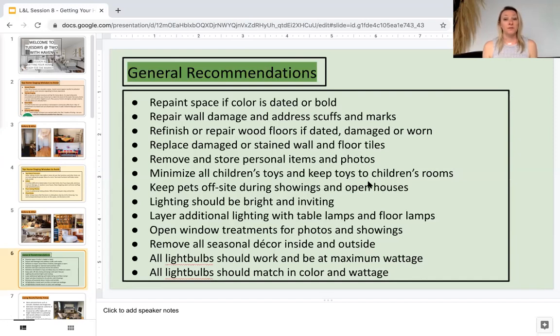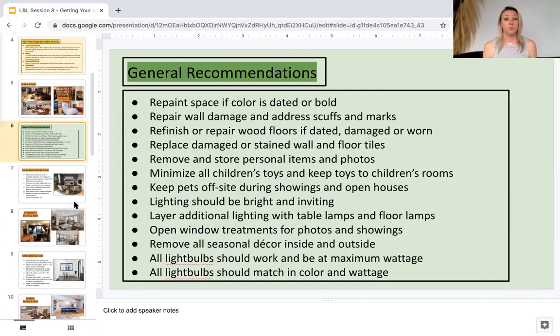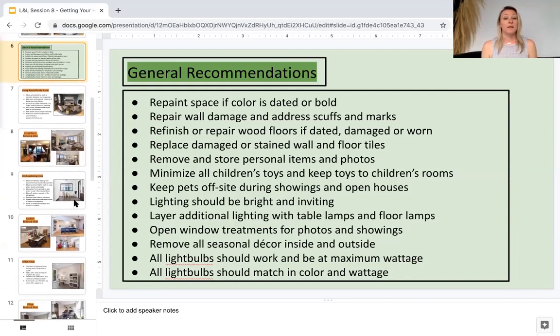So maybe your floors are dated or damaged. You might have some baseboards or floor tiles that need repair, and just make sure that you're addressing all of that. If you need to go in for a full restain because you've got some areas that need work, make sure you take that project on.